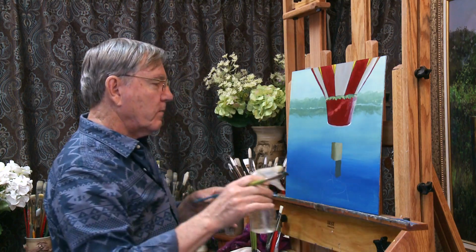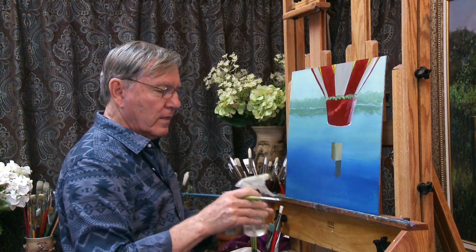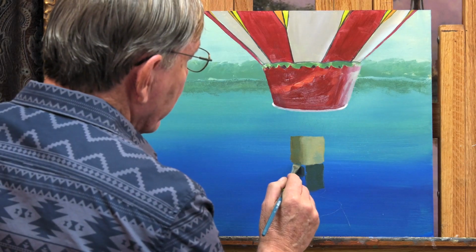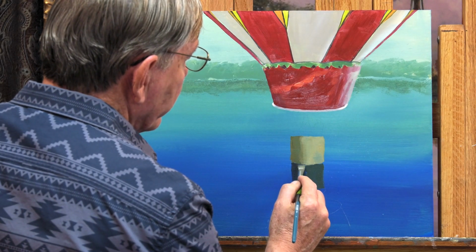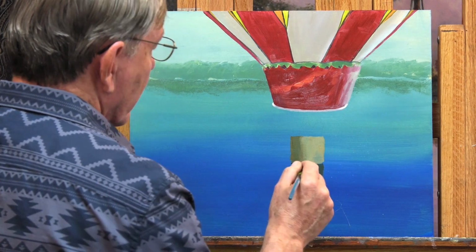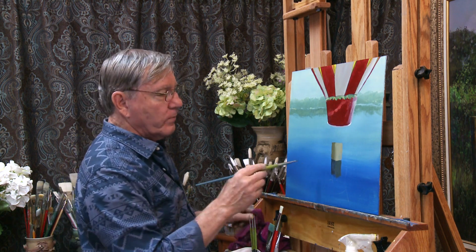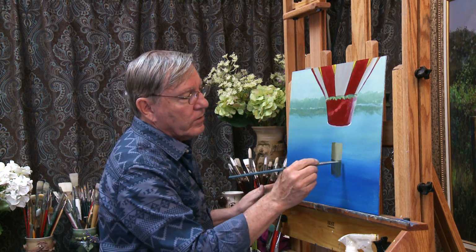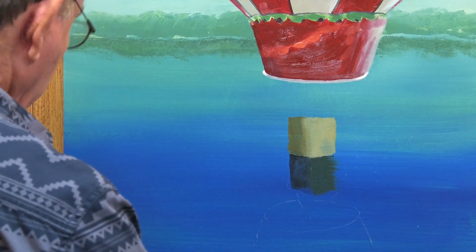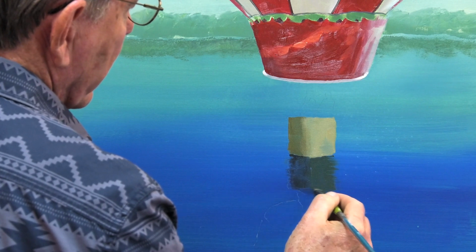Now I can spray my board. Since this is dry, I can spray my board, and as I put these reflections in, I can soften the edge of these reflections, and spraying the board helps to do that. I'll wipe my brush off, dry the brush off, and then just take my brush and move it from side to side, wipe it off again. It'll give that soft look.